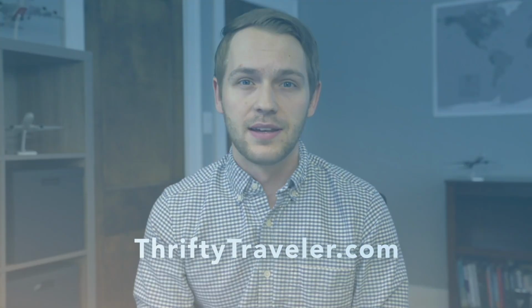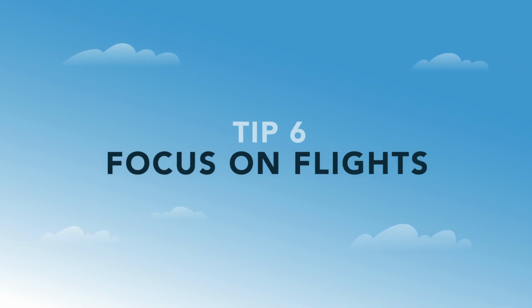And tip number 6, focus on flights. Don't focus on the extras. Again, Delta is getting really tricky with some of this stuff, and they're allowing you to use your SkyMiles for things other than booking flights.